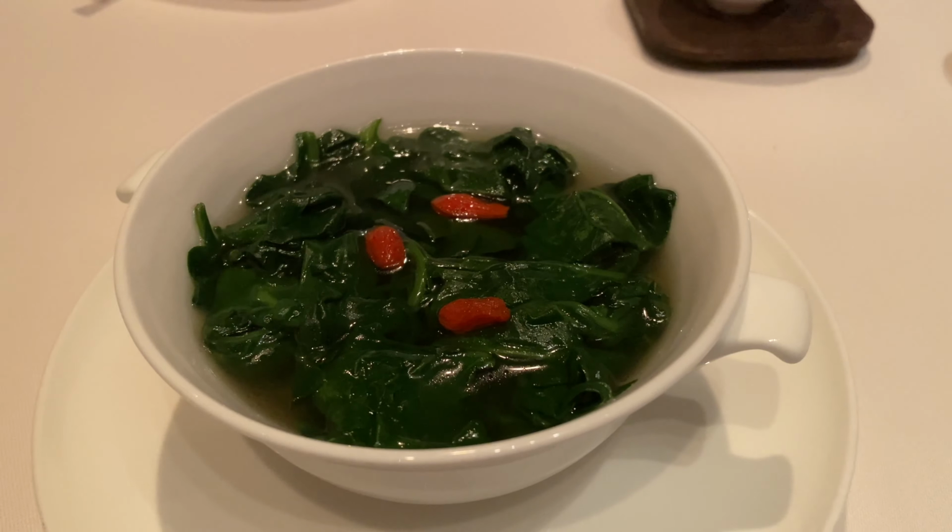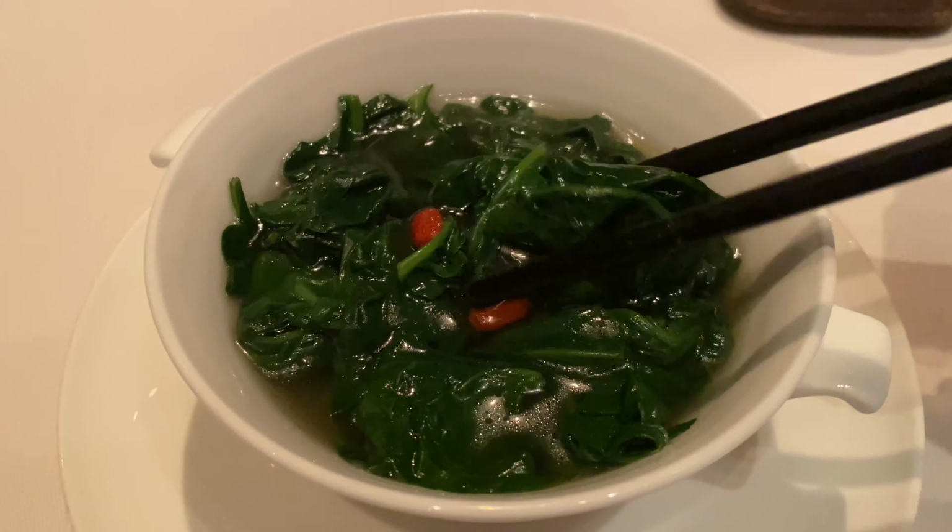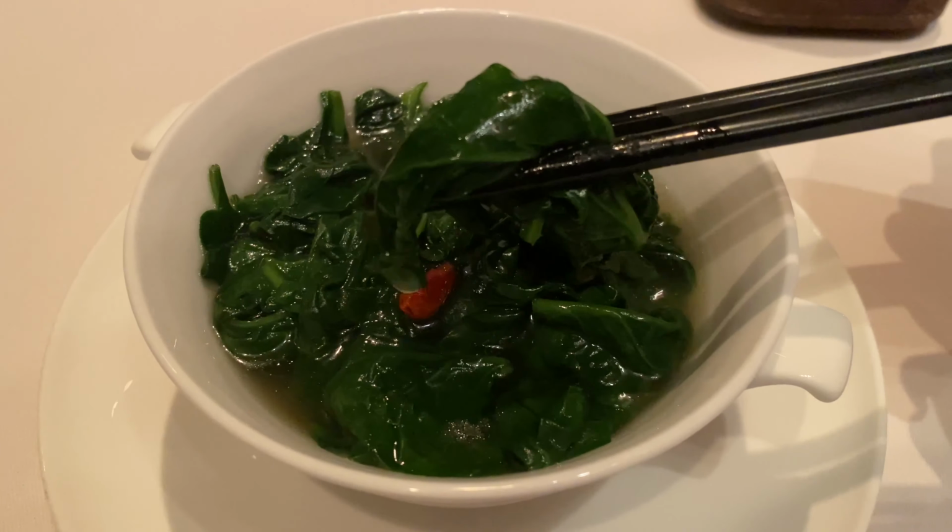Australian spinach was used to create this poached seasoned vegetables with goji berries and supreme soup. Soaked with a light and tasty soup, the spinach is still a little bit bitter to me, but at least it's smooth and looks very soft and silky. I, however, love the goji berries, which are relatively large and taste pretty sweet.